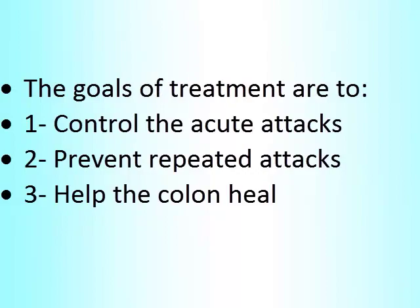What about the treatment of ulcerative colitis? The goals of the treatment are to control the acute attacks, to prevent repeated attacks, and to help the colon heal. Hospitalization is often needed for severe attacks.